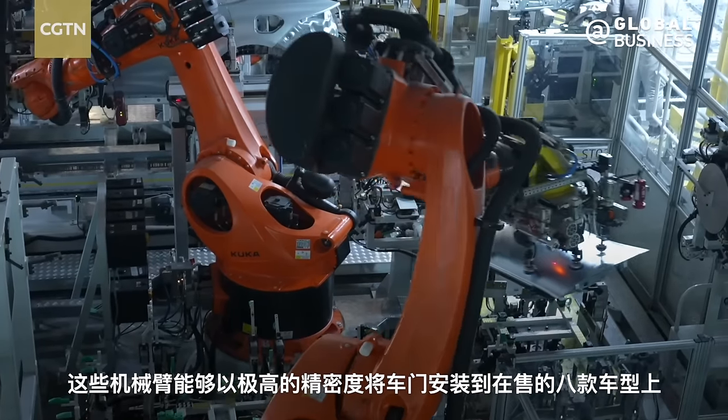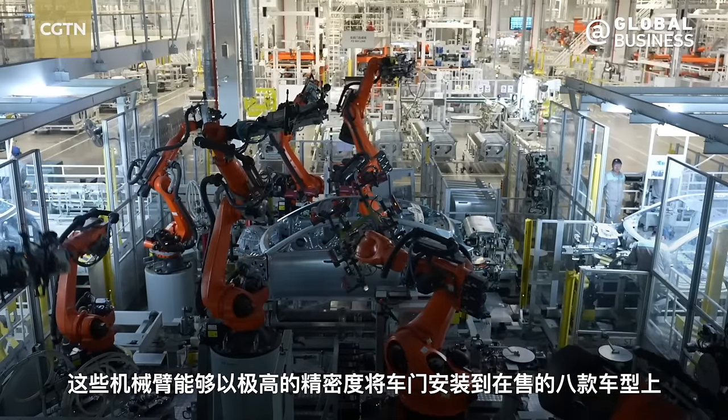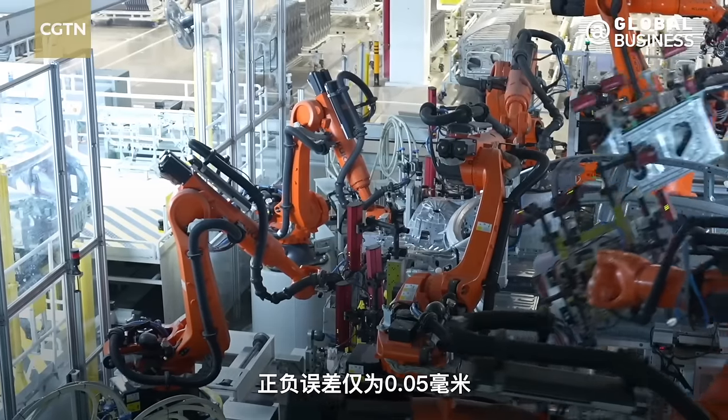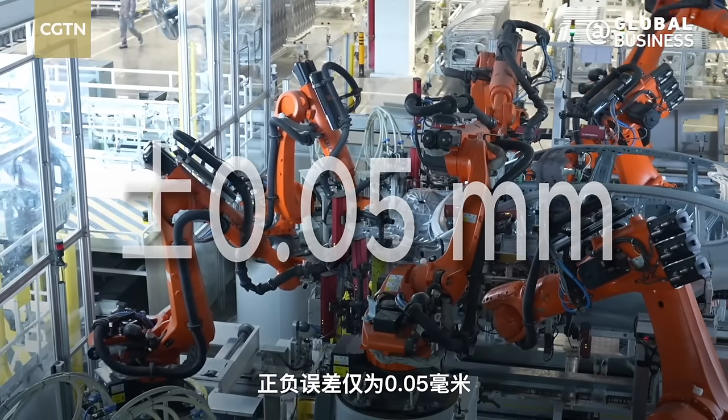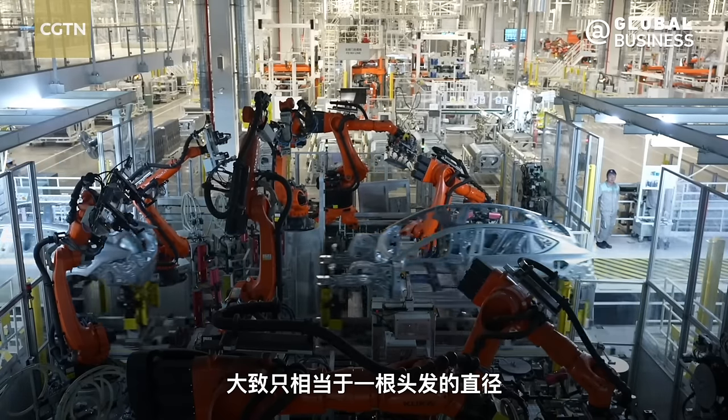The robotic machines are able to tightly and smoothly install the four doors to all of NIO's 8 selling models, with a tolerance of plus or minus 0.05 millimeters. It is about the same width as a single strand of your hair.